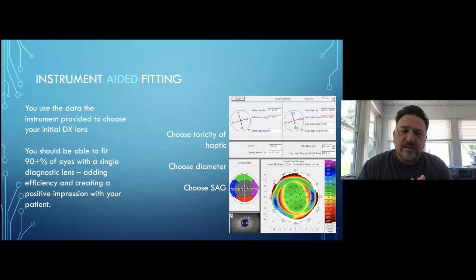So my instrument can guide my selection of the diameter of lens I want to fit. It can guide the shape of the lens I want to fit, whether it's oblate or prolate shaped. It can guide my sag selection so that when I do grab my diagnostic lens fitting set, I grab the best sag in my fitting set 90+% of the time on the first try. It also tells me whether I have enough toricity in the shape of the eye that I need a toric haptic or whether a spherical haptic is preferred.